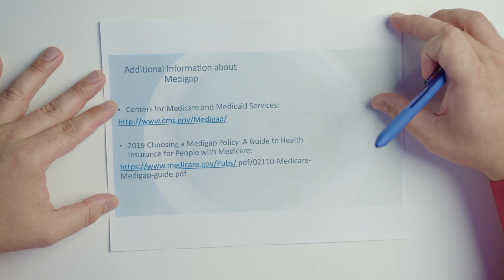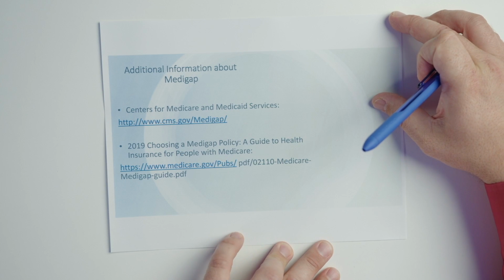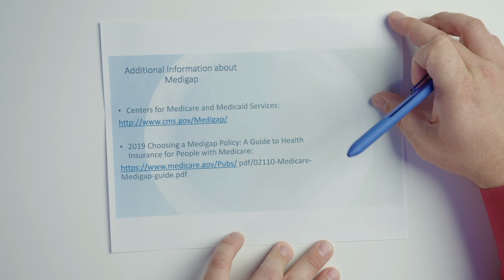Guys, a little bit more information for you. Screenshot this. A wealth of information on these websites. Let's just recap real quick. There are 3 different ways of getting your Medicare if you don't have an option through an employer that you're retiring from. Original Medicare and adding a prescription drug plan to that.